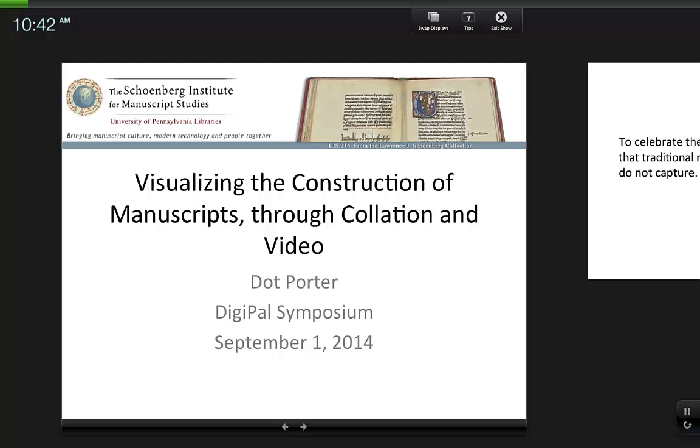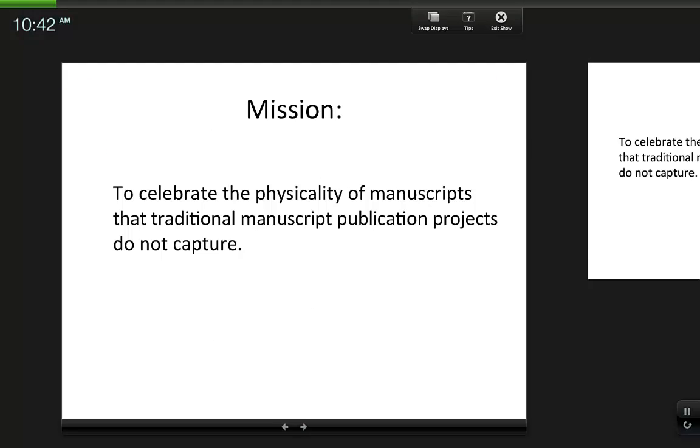And I also do a lot of digital work. So I'm going to talk about two of the projects that I have going on right now. One is visualizing collation, and the other is working with video, which is still a little bit experimental, and I'm curious to know what people think about that.